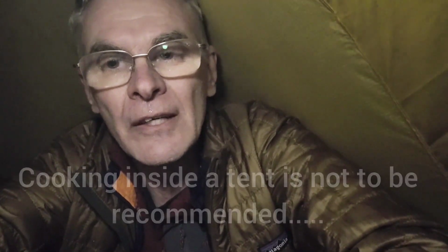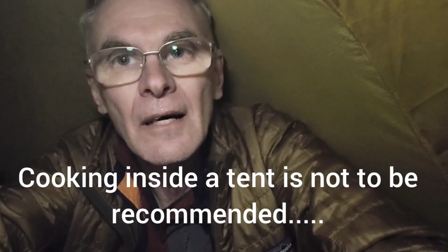Here it's absolutely pouring down now, so I've had to beat a hasty retreat to the tent. It's not really ideal at all, because it's really time for me to start cooking my dinner, and I reckon I'm going to have to do it in a closed porch. I've just had the outer door open and rain's coming straight in, so not an ideal situation at all.